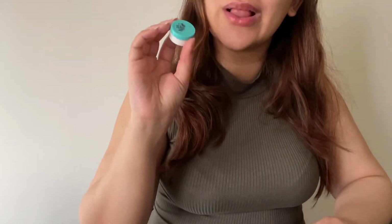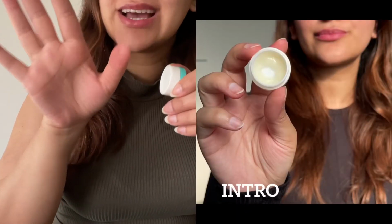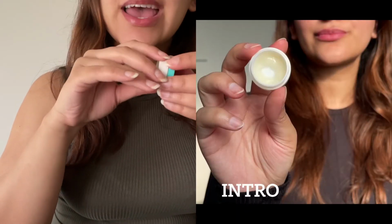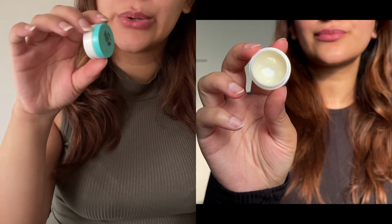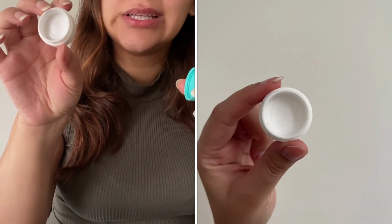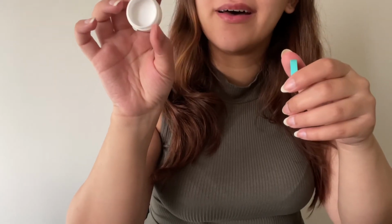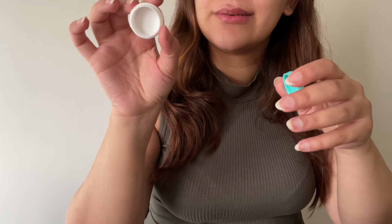And then my first and only empty for this month is my lip balm. This is the Castello Montevibiano lip balm, and I had a pan previously, as you guys can see on the screen, and I used this a total of like 18 times, I think, and I finished it completely off. The last 2 times I actually just applied it on my dry patches on my arms.